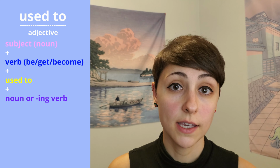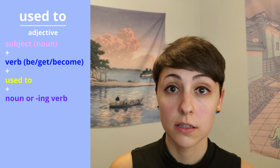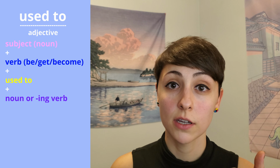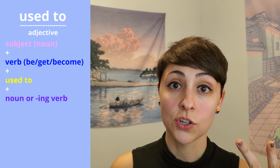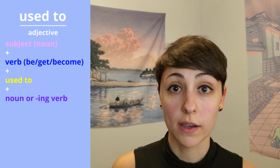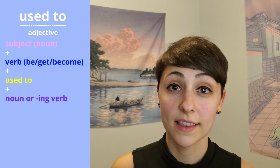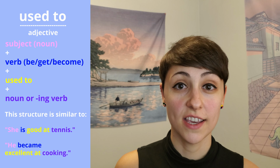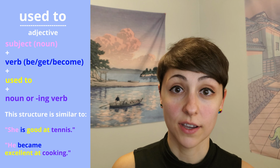So as you can see in these two examples, the adjective used to follows a noun with a verb like be, get, or become. It's subject, verb, be, get, become, and adjective used to. In this way, we can use it with the same pattern as other adjectives, like this example. She is good at tennis. He became excellent at cooking.